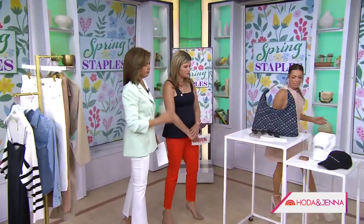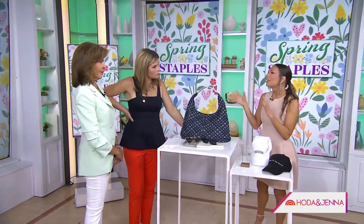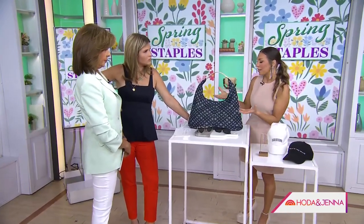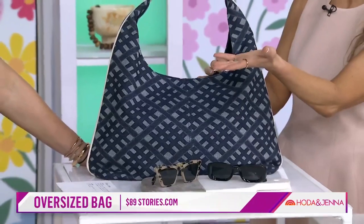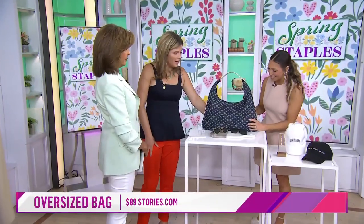Okay, so really fun accessories. For bags, we saw little itty bitty bags for so long. Not practical. So now we're seeing a trend for big, oversized bags, which for us working mamas is great because you can throw so much in here. And we're seeing denim too, maybe from the Western inspired trend. This is all really happening. A lot of denim.